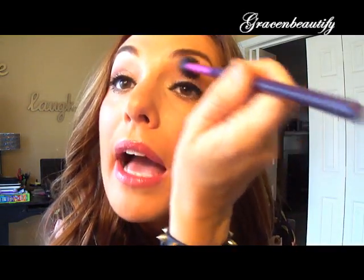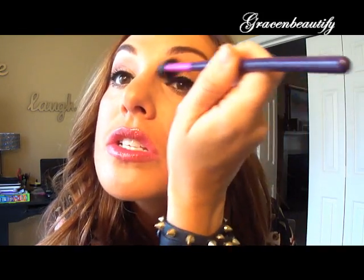I use an E40 brush. Just dab it on there, and then you just want to take it into your crease and just go back and forth, back and forth, back and forth. And I mean, it just blends so beautifully. You don't have to have any talent at all. If you can just go back and forth with any type of blending brush or shading brush.